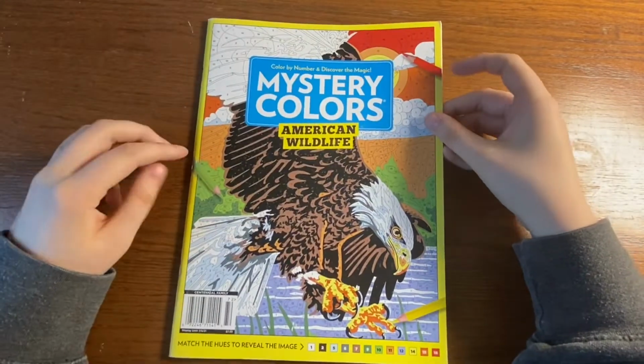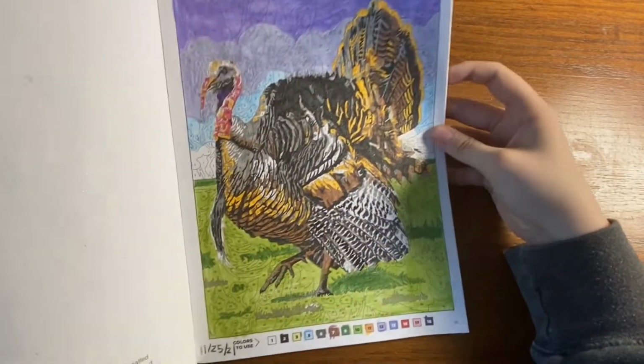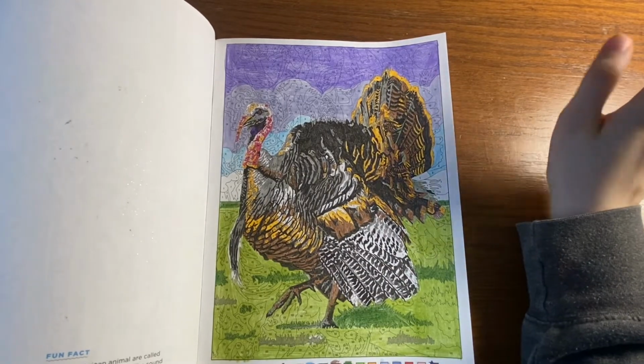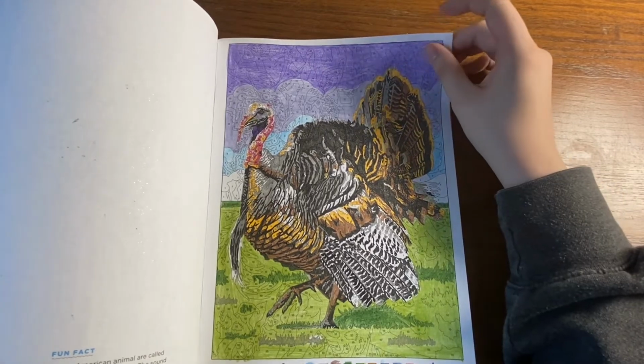Another Mystery Colors. I really like this book, but it is intense. Like, look at those little lines. Holy cow. But I did this one on Thanksgiving. The turkey himself is all glitter gel pen. Holy cow, that took me forever. And then the background here is all colored pencil.